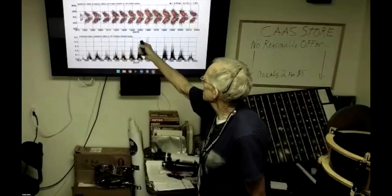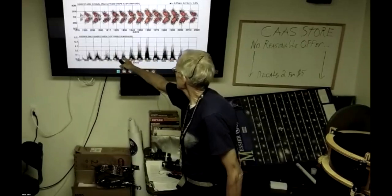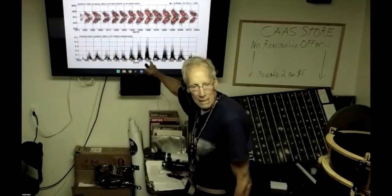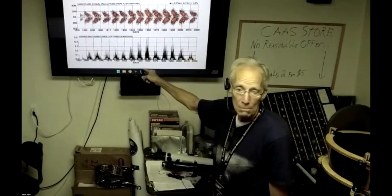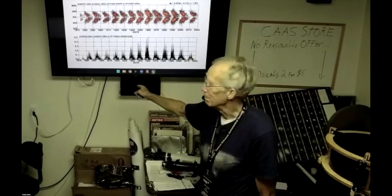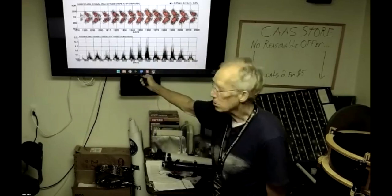And again, here's a little more detail. This shows you what percentage of the sun is covered by sunspots. You can see in 1960, there were a lot of sunspots. And when there are a lot of sunspots, that means the sun is a little hotter than normal. And when the sun has very few sunspots, it's a little colder than normal.